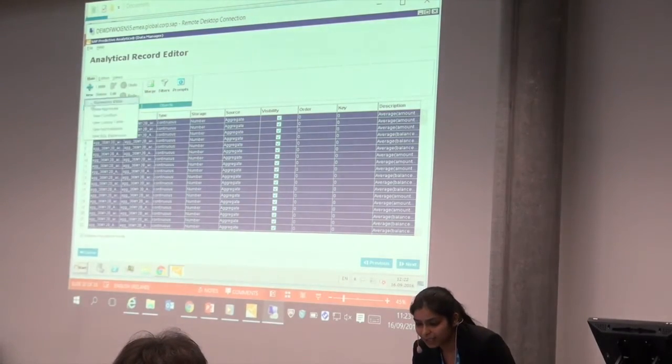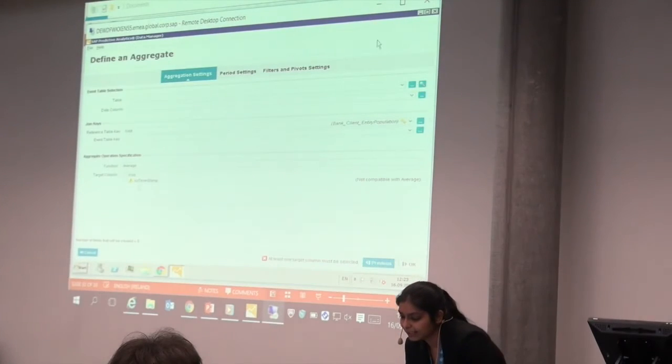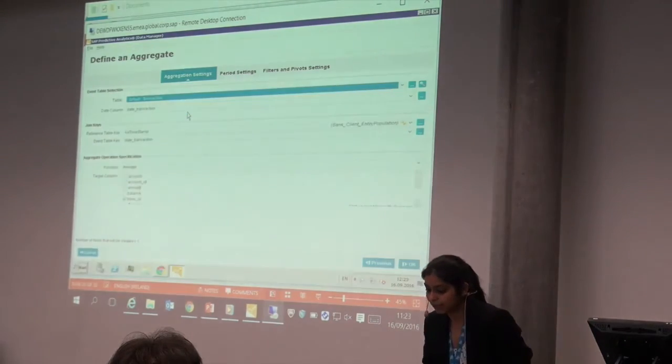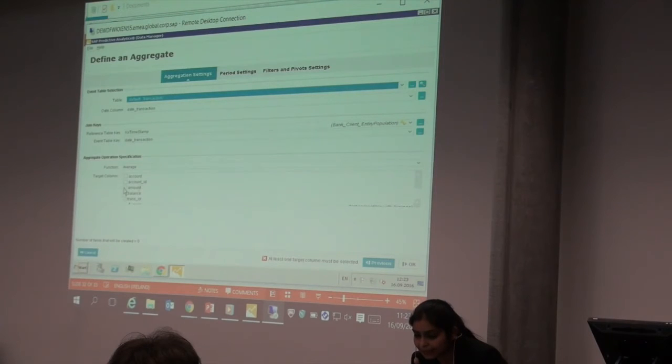So the way I do it here, for example, is create an aggregate. There are various functions. In this case, I'm just trying to show you how I can create multiple variables. So I get a transaction table. It has 1 million records, in this case residing in Hadoop.